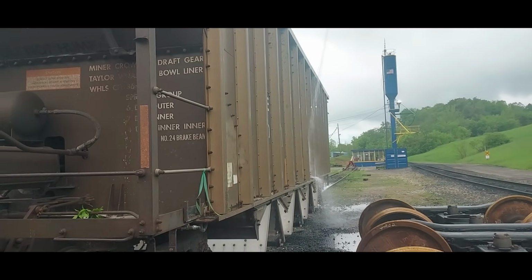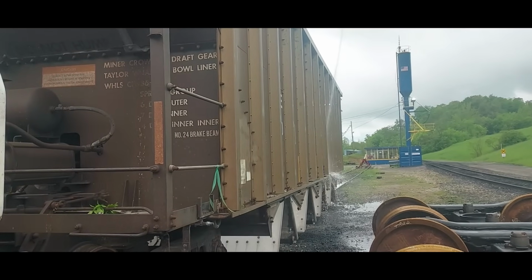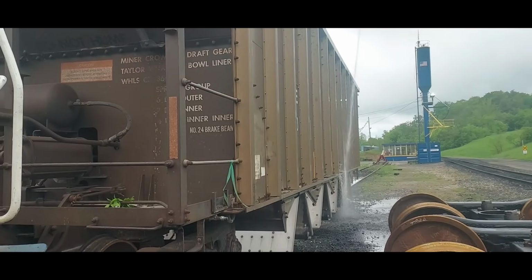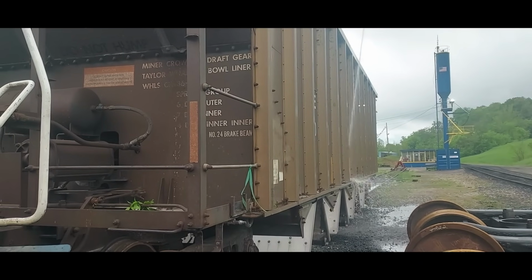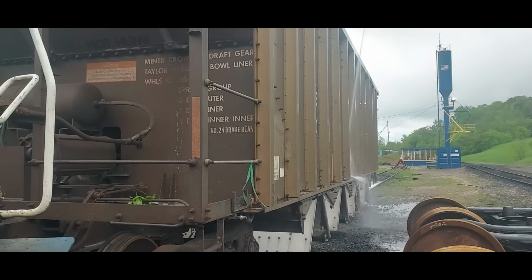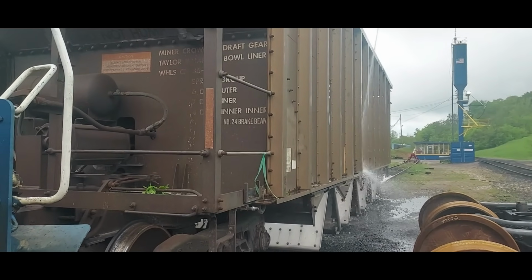They got the insides all cleaned up. There's not much gravel on that side rail, but they cleaned them all off. So that's free ballast. Ha ha! How about that?